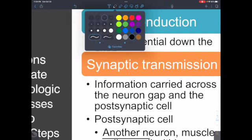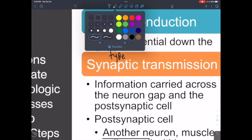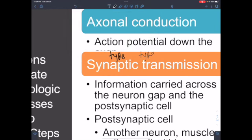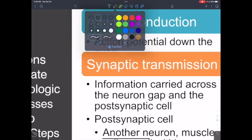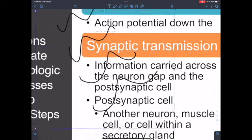You can change the colors and even change the stylus, so it looks like this, or change it to be thinner. But yeah, you have that. You have your highlighter, which you can use a lot. You can erase, of course. You can crop. So let's say you're writing a lot of stuff and you want to make it bigger or smaller. You can make it bigger. You can make it smaller.